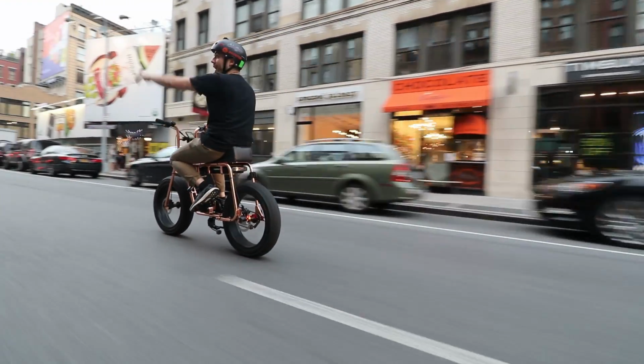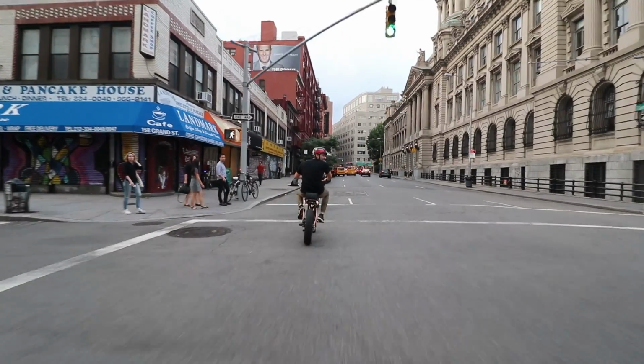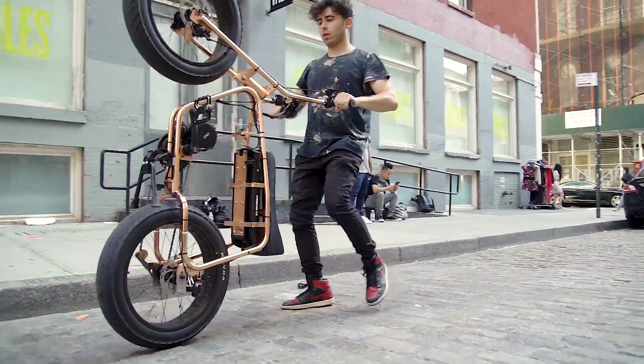So there's regular pedaling, pedal assist, and of course, the thumb throttle. It's pretty torquey. Not anything insane, but I was pleasantly surprised the first time I took off on a Super 73.